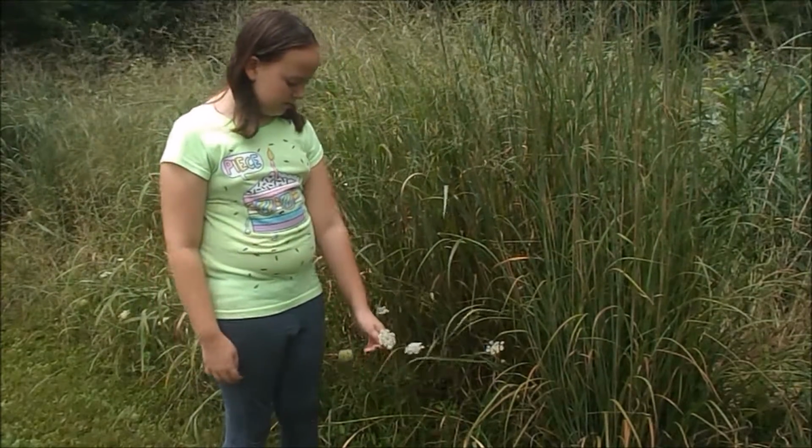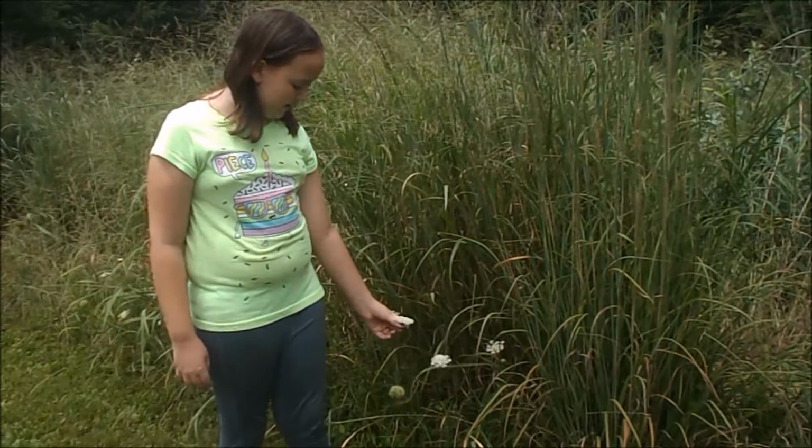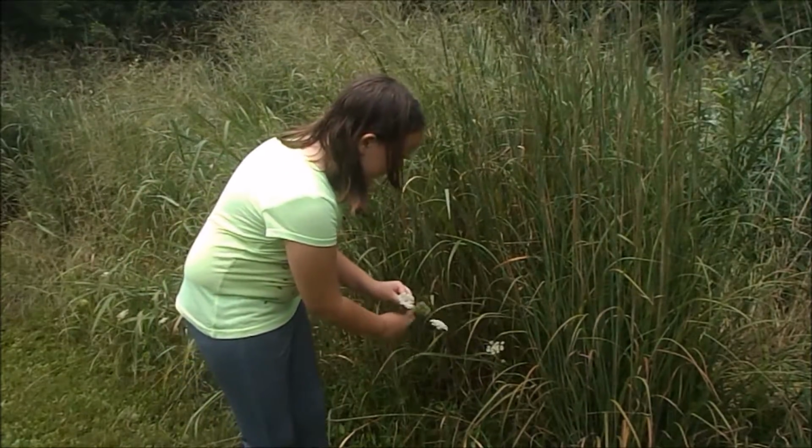These wildflowers are called Queen Anne's lace or wild carrot. The whole plant is edible, even this top bit.